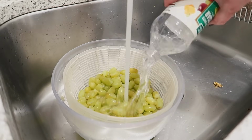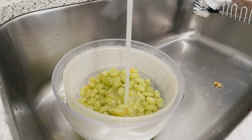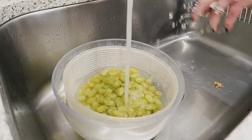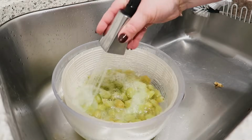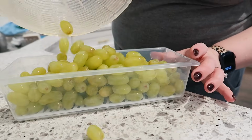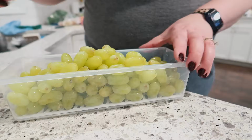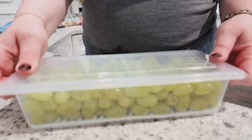No, I'm just kidding. I pour some vinegar in there, and then I just swish everything around, get all the dirt off. I let the grapes sit in there for about 10 to 15 minutes in the vinegar water, and then I rinse them really well, and then I'm just going to add them to this container, and boom, we got grapes for the week. Grapes cancel out pizza rolls and corn dogs, in case you didn't know.